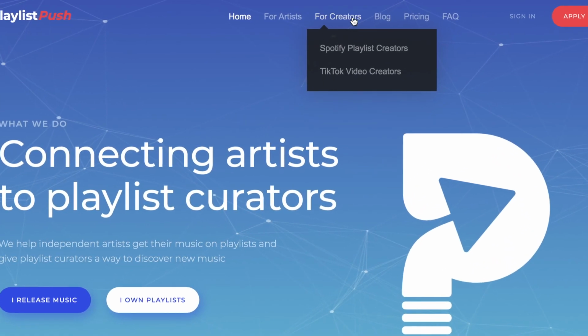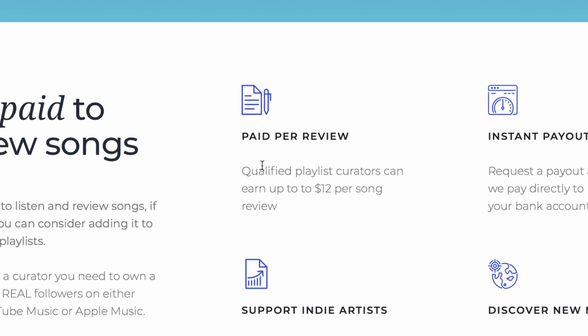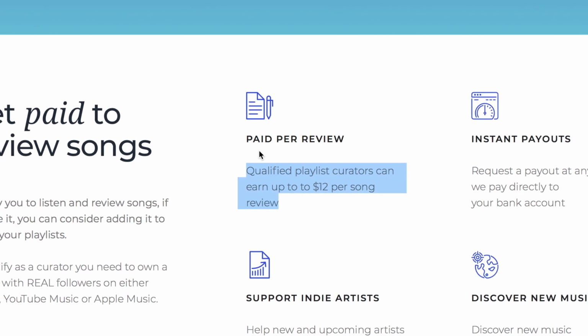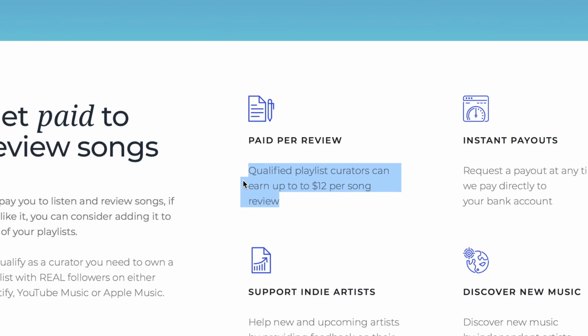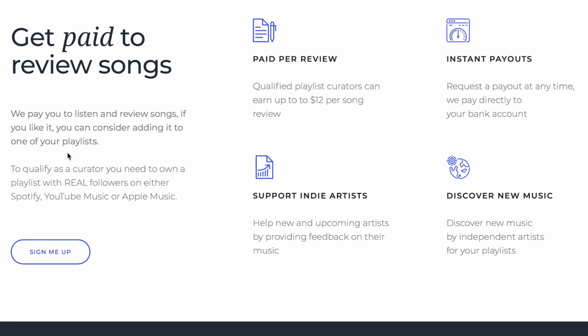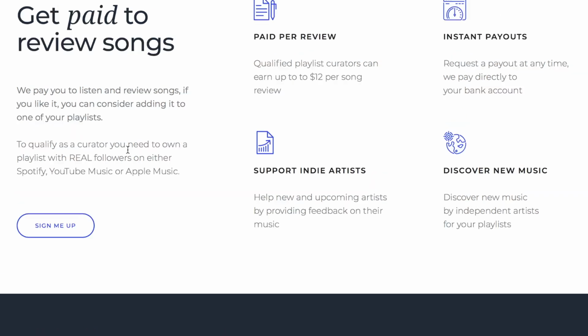For step number two, click on For Creators on the top right corner, and on the next page, this is what we'll see. And as you can see, here it is. We can earn $12 per song. Now imagine if you listen to 10 songs, so that's like $120, and that's a good income. But for this to work, you need followers as stated right here on Spotify, Deezer, or Apple Music. And that is kinda hard to achieve, right? But I will show you how to be able to attain that. So keep watching as I show you these steps.